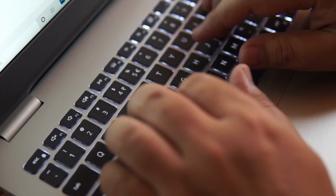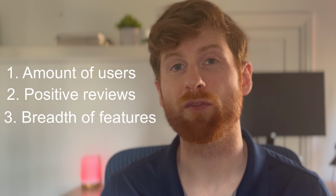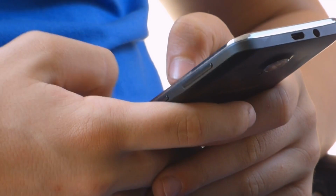All right, before we dive into the comparison, I want to share with you some of the criteria I used in choosing these pieces of software. Apart from this software being among the top search results when you type in field service software into Google, some of the other things that I looked at were the amount of users, the positive reviews, and the breadth of features. I only chose apps that have a decent mobile app to accompany the desktop version.